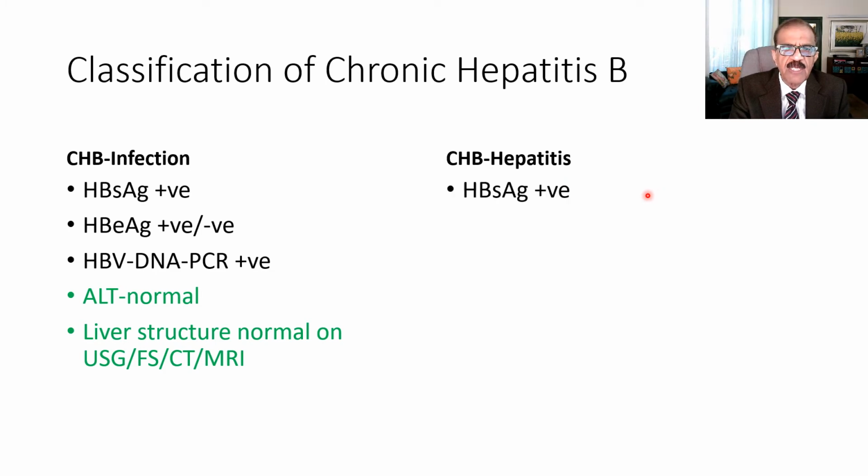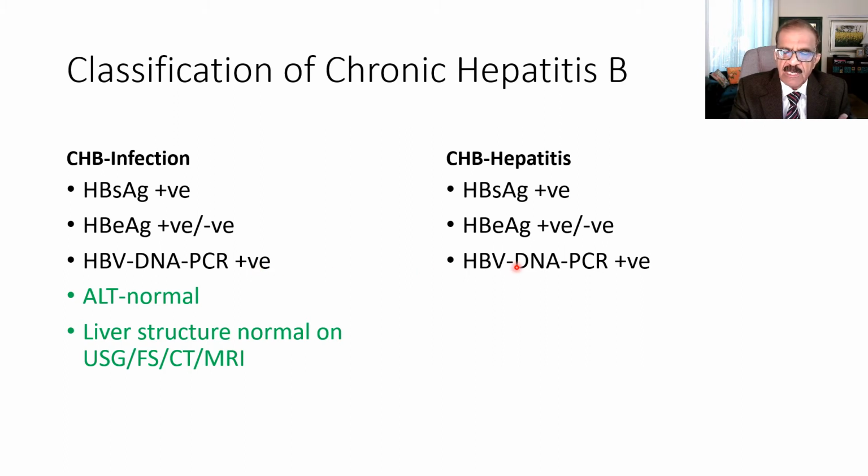In chronic hepatitis, CHB hepatitis, surface antigen is positive like this one. E antigen may be positive or negative like this one. DNA is positive, usually a lesser titer, but ALT is elevated.